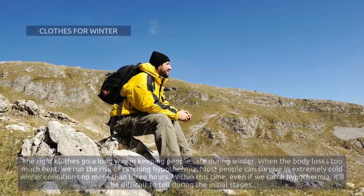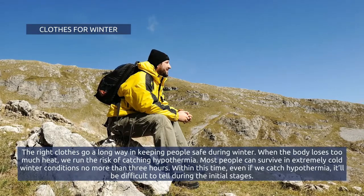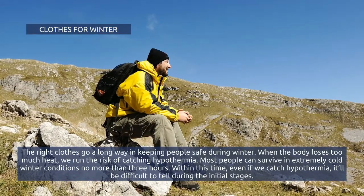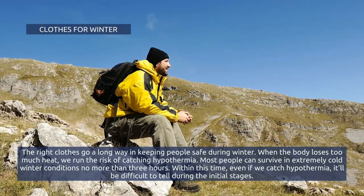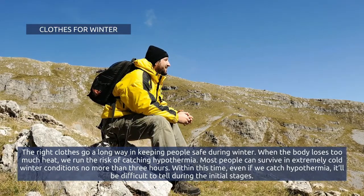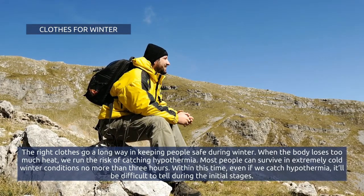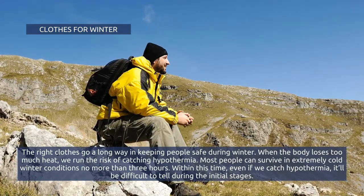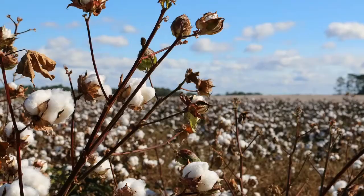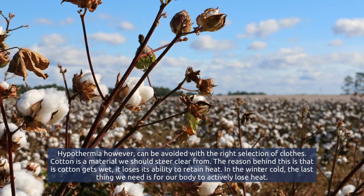Clothes for winter. The right clothes go a long way in keeping people safe during winter. When the body loses too much heat, we run the risk of catching hypothermia. Most people can survive in extremely cold winter conditions no more than 3 hours. Within this time, even if we catch hypothermia, it'll be difficult to tell during the initial stages. Hypothermia, however, can be avoided with the right selection of clothes.